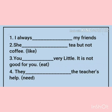Some exercises here. The first one, I always help my friends. She likes tea but not coffee. You eat very little. It is not good for you. They need the teacher's help. So there are some exercises.